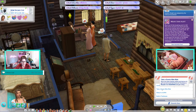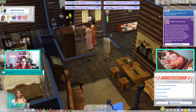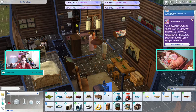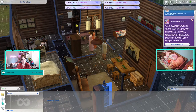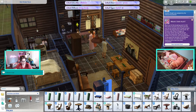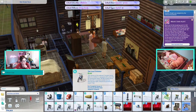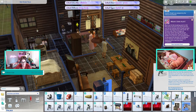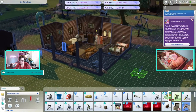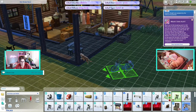So do we have to actually... Can she just ride a bike, or do I have to take her somewhere scenic for real? What do you think? What? Is it a bicycle? Whatever, we'll just look for it. I should have downloaded one. I guess this will work. This looks fitting. I didn't think I was going to need a bike, but here we are.